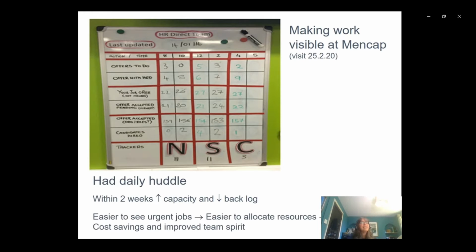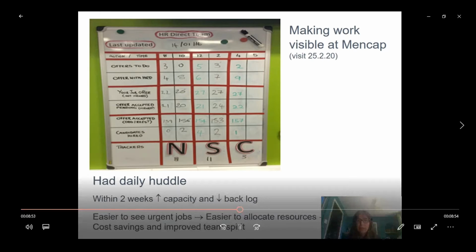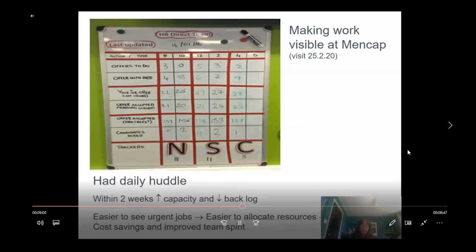And the reason for that was it was easier for the teams to see their urgent jobs, and that meant it was easier to allocate resources. That then led to cost savings, and it also improved the team spirit because they felt they were doing a better job and they felt more in control. Now, Nikki was self-taught in Agile. What she got was the resources that are available to anyone off the internet.